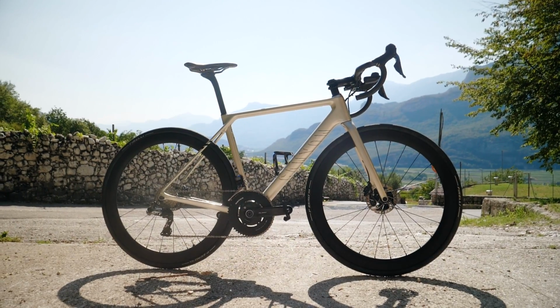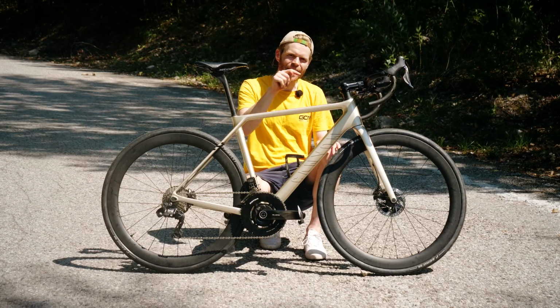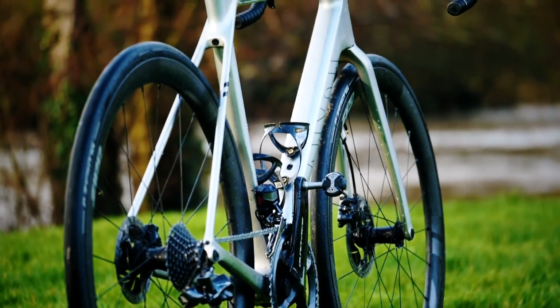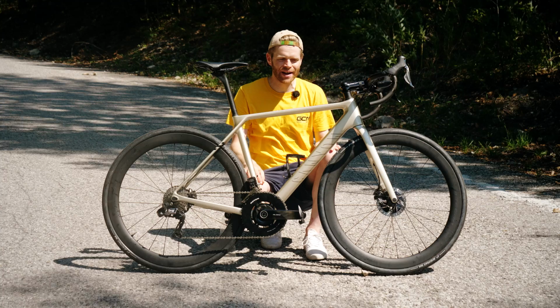So this isn't a standard Canyon Ultimate. As I mentioned, it's the CFR. Now, I've got one of these too, and the only thing that tells you it's a CFR frame is this little subtle logo on the top tube that stands for Canyon Factory Racing.